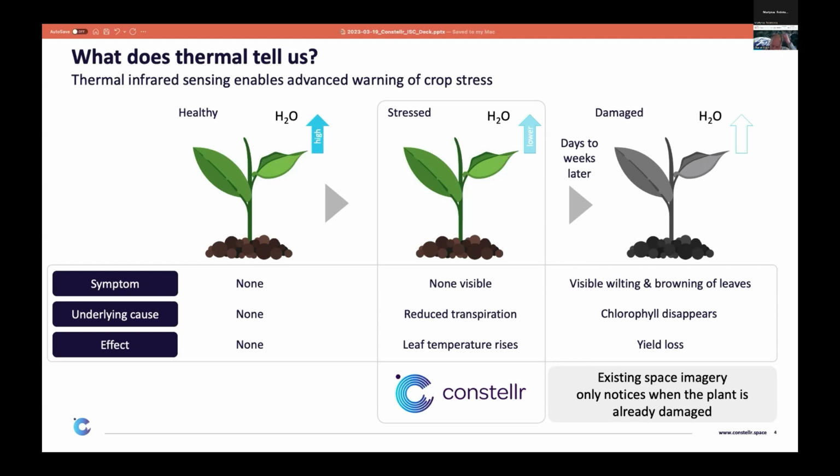The crop temperature also enables us to measure other parameters such as evapotranspiration, which can be combined with other data sources to predict when water-related stress will occur.